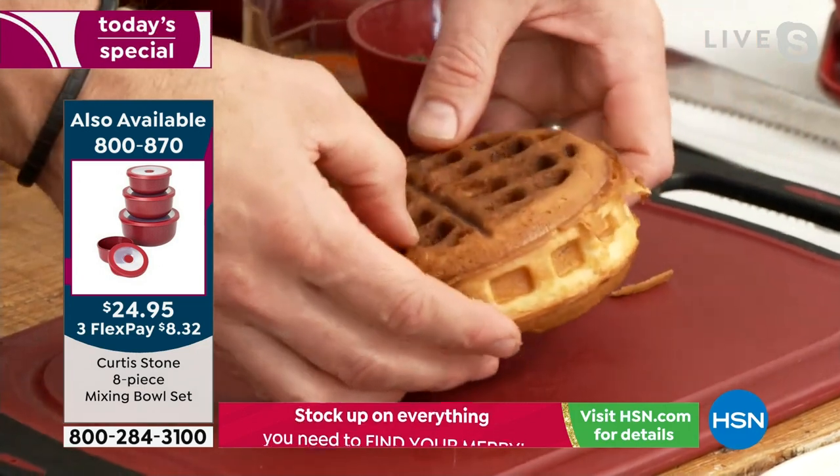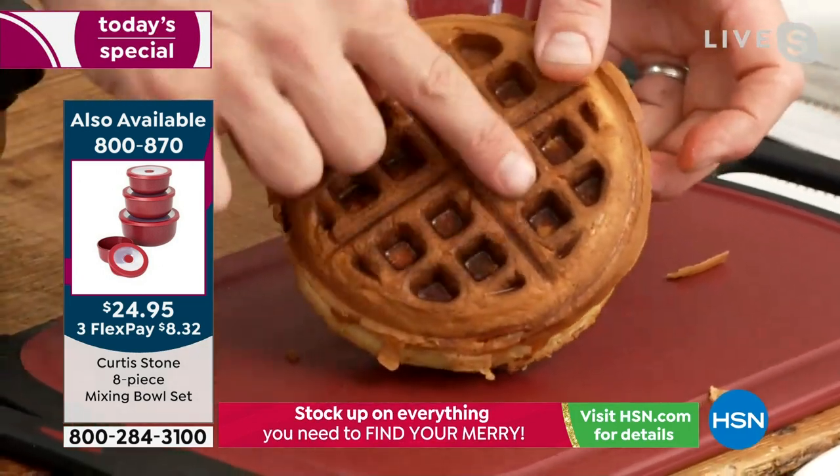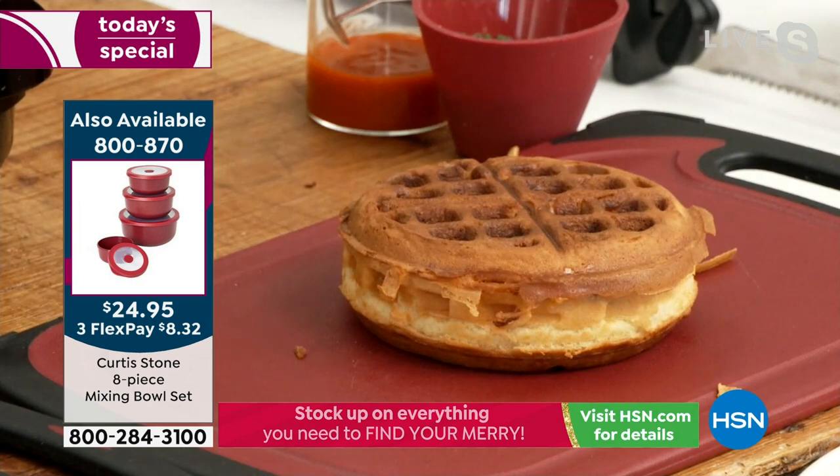Look at the size and the thickness. Wow. That beautiful waffle. Look at that crispness. Amazing. This, Chef, is a breakfast.